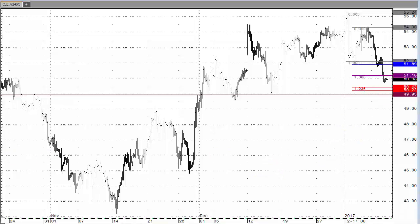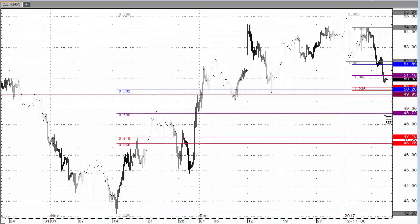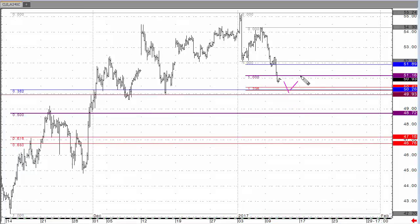In terms of retracements, you could of course see this market dip down and pull back all the way towards a 48.72 to 47.16 area if it's going to be doing a larger pullback. And in that instance, we would be looking for some kind of larger correction to ensue and create a larger three-wave structure lower into that support level.